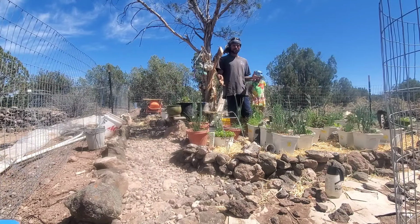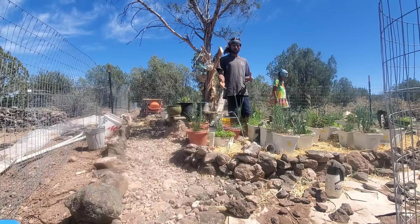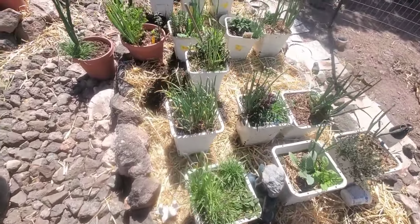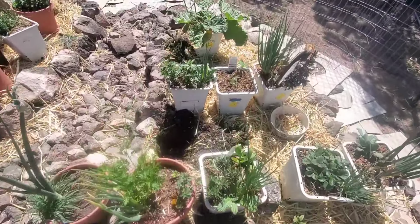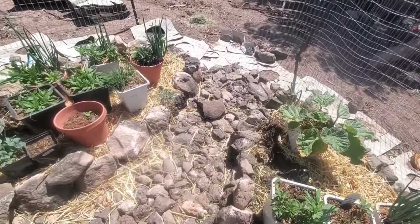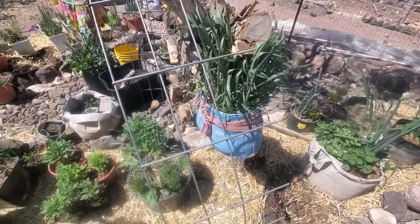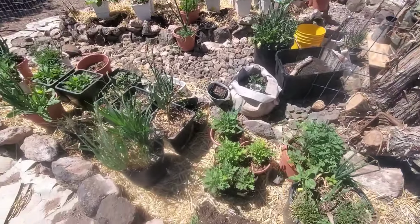But we've had our plants since last year, and we've been growing them out. More so, Nika has been keeping a watch on them all winter and making sure everything survives. So we've had a pretty good deal of success with what survived through the winter. And so we've got a good variety of different plants, including fruits and vegetables.